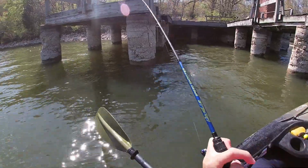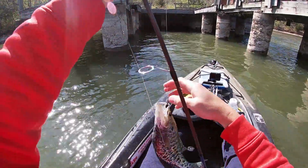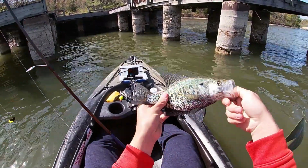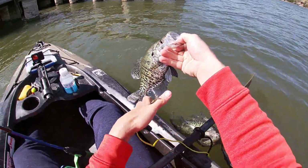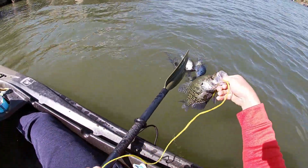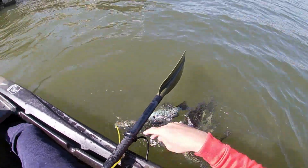Fish on, right there. It's another nice crappie, that's a keeper. Awesome. It's another male too. Back-to-back casts right in the same spot on these concrete pillars. That's sweet. Get him on there. Really nice colors on that fish. Pretty. Got 1, 2, 3, 4, 5, 6, 7 fish on the strainer now.